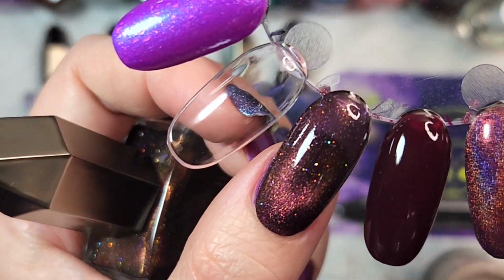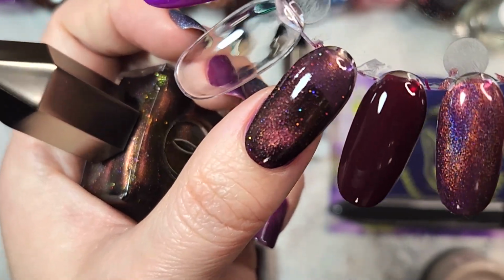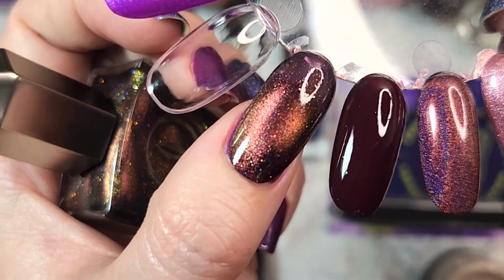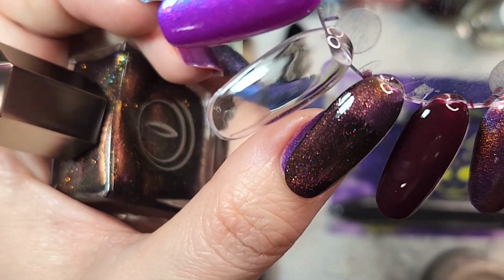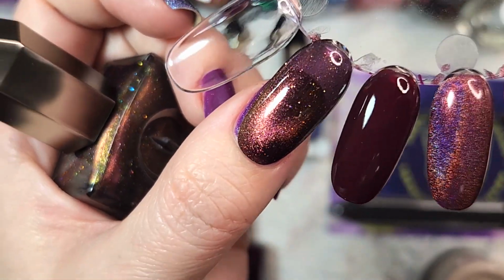So here's that one in 2 coats. This is one that I think some nail lengths might need a third to reach full opacity, but I was happy with the swatches in 2. I love how the shifting shimmer looks on the nail in that magnetic particle. You've got greens and golds, a bit of pink. I think this one's pretty unique to my collection as well.